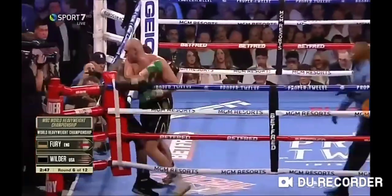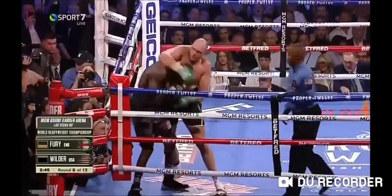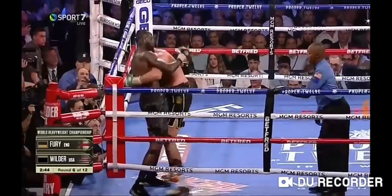What a jab, and here comes Fury. Fury swarming Wilder. And now you're going to see him start to go to the body once again. This is the final step overall in chopping down that tree. You know, he's making sure Wilder is tired, and now he knows for a fact that he's definitely getting tired. This is the final step of chopping down that tree. Now, not only is he leaning on him and tiring him out and making him carry his weight and clinching with him, but now he's starting to basically kill the body.